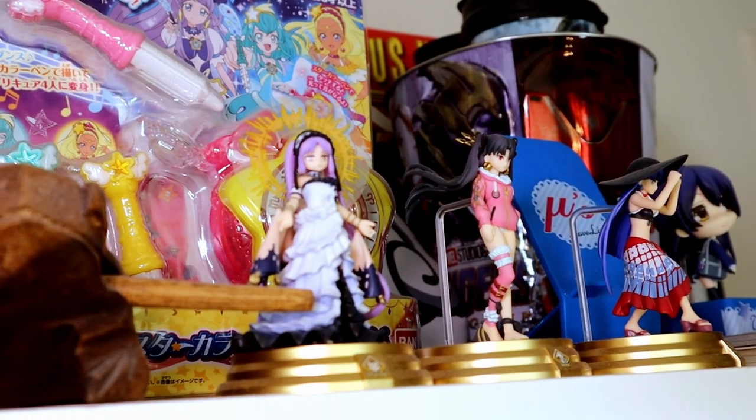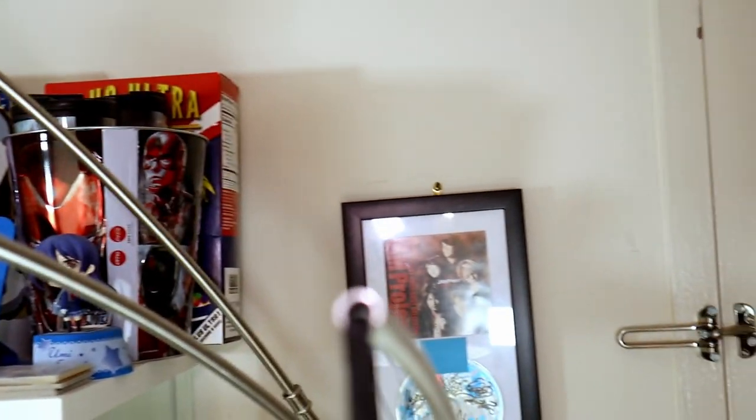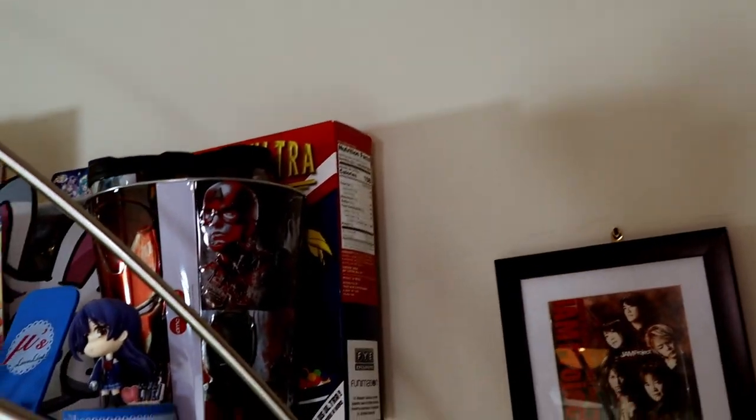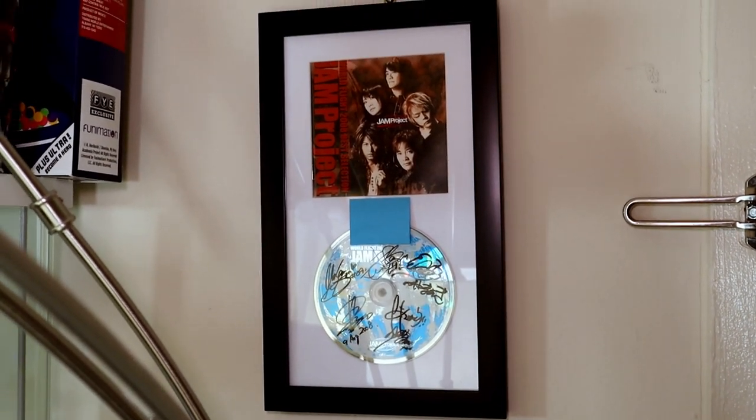That FGO... whatever that thing was called. I forgot what it was called. Oh, and just random Avengers stuff. Oh yeah, that was from when we saw, was it Infinity War or Endgame? Endgame. Yeah. And a signed copy of a JAM Project CD.